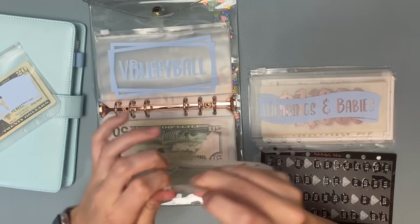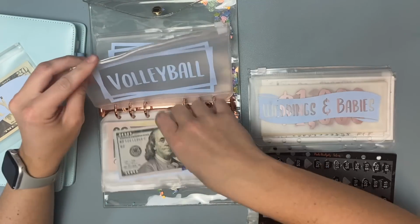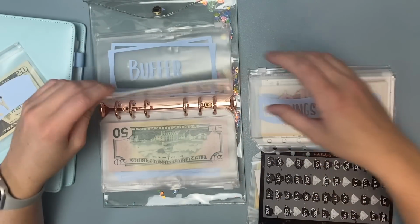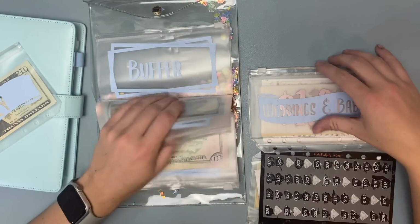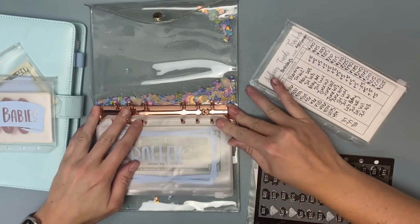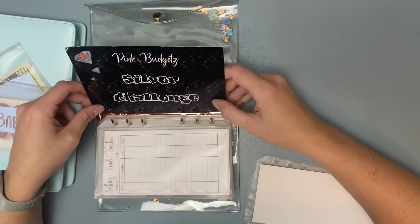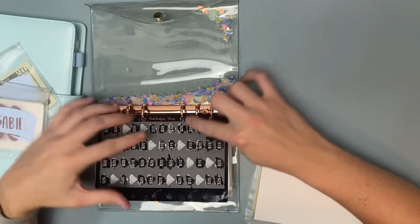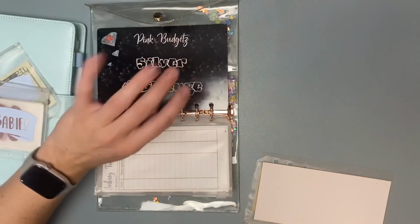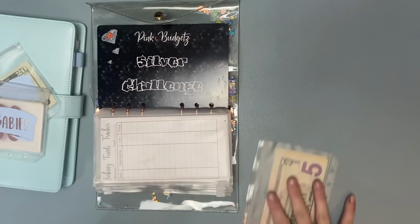Volleyball is staying. And you might wonder what I do with all my extra envelopes, and I typically throw them in as freebies into orders or give them to friends who I know want them. Okay, so we are gonna keep the trackers in here, and I'm going to put this scratch off in the back. Some of the scratch off things has kind of gotten on the back of the holidays envelope, and I just wanna keep everything clean. So that's gonna be in the back. And then future is going away.